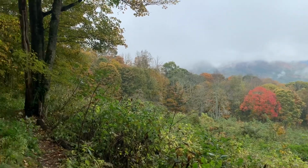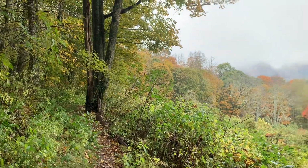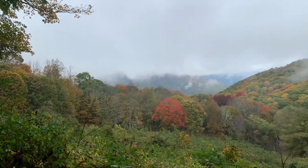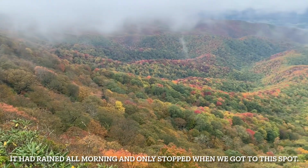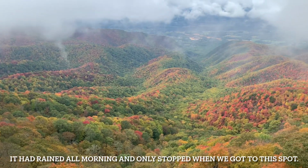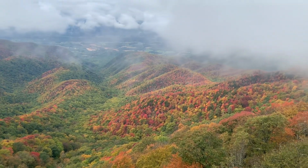So, we're gonna keep going this way. What a day. This is the partially clouded view in from Howard's Rock near Fire Scald Knob in Tennessee. God, this is just beautiful.